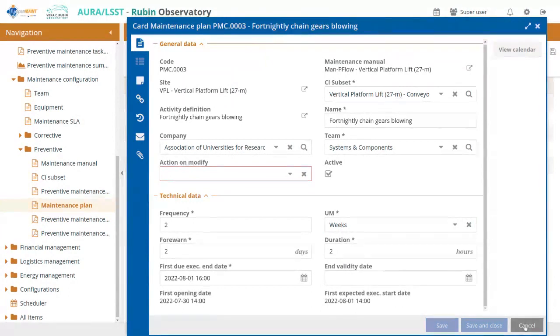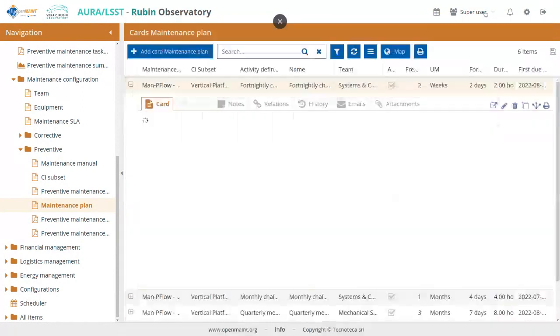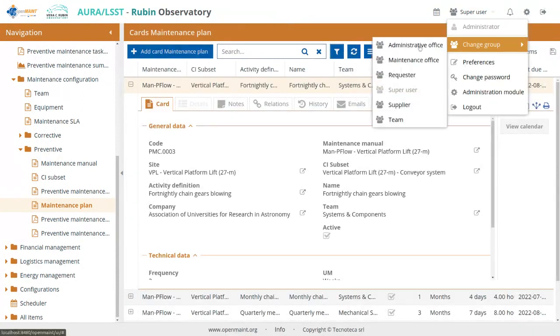Yes, so we have different levels of authority. The system has different levels of authentication and authorities, yes? You can be an admin on the system, then you have all the rights to change things. You can only be a user where you cannot change anything, or somebody in between who is allowed to enter things.